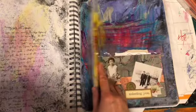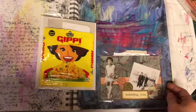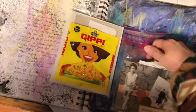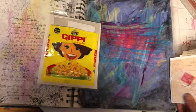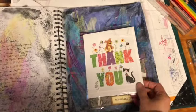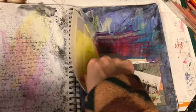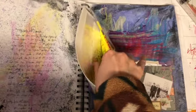Cards I received and just random stuff. Yeah, random stuff that I've been given or found or from our daily life or whatever. Just some random stuff.